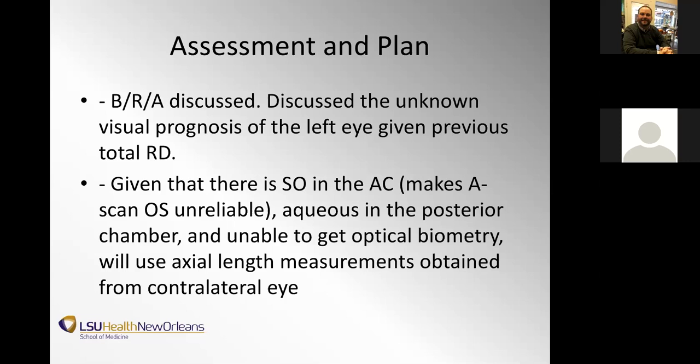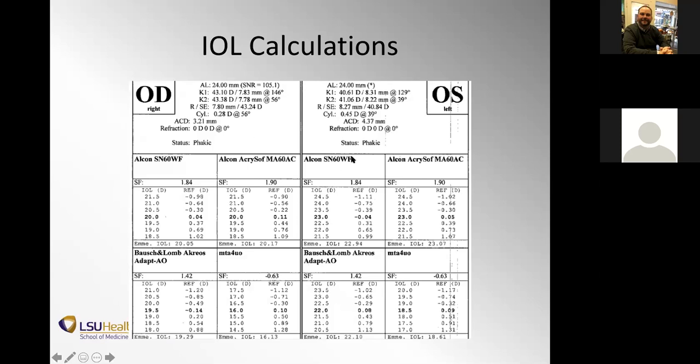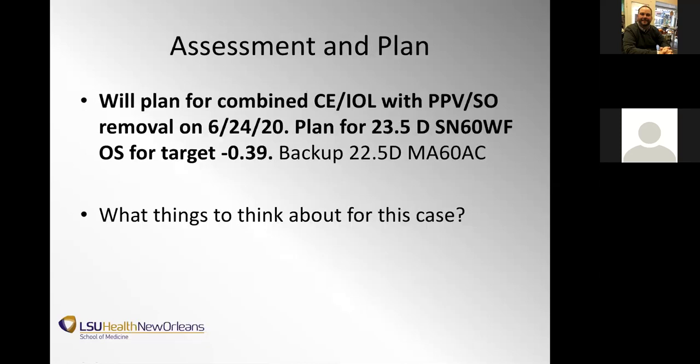So unable to get optical biometry, so we used axial length measurements obtained from the contralateral eye. Just to be clear, and these are the IOL calculations, the left eye is the eye we're operating on, the right eye is the fellow eye. So we use the Ks from the left eye and the axial length from the right eye to create a plan for what kind of lens to insert in this patient. So we ended up choosing the 23.5 diopter lens with a target of minus 0.39, and we'll get into a discussion about the IOL calculations in a minute too. So like I said, this is the plan, the 23.5 lens, trying to put it in the bag.